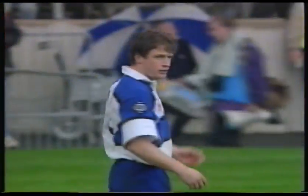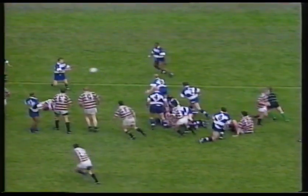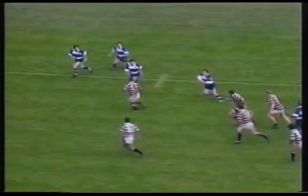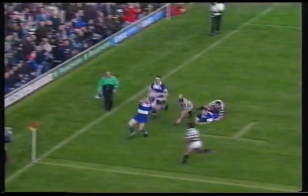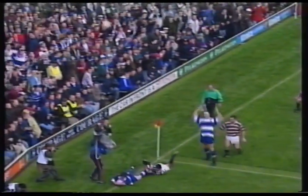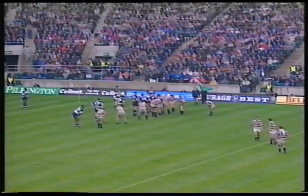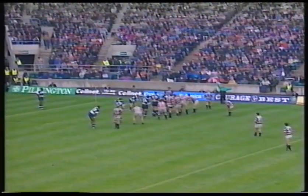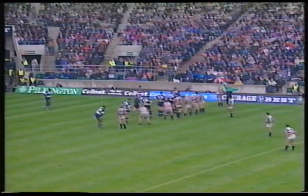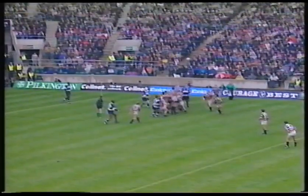Less than 4 minutes to go, and the jubilant Mike Catt, a triumphant Bath in prospect. John Callard making a break there, but look for Dave Garforth just there, the Leicester prop. He knocks the ball backwards, it plays into Catt's hands and enables him to squeeze into the corner. Yeah, let's spare a thought for Richard Hill, his final game for Bath. What a great game, you know, a final occasion for him to finish off on lifting the trophy. He's been a great servant for the club and for England.